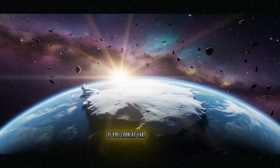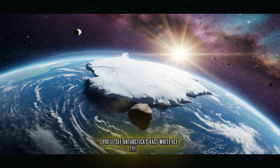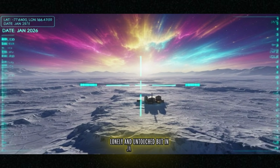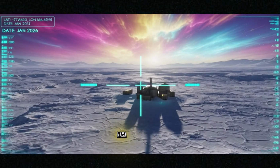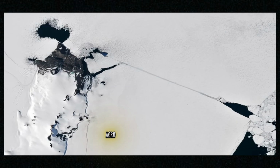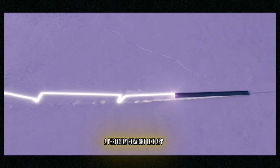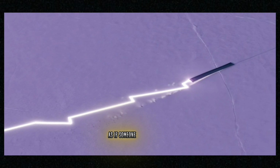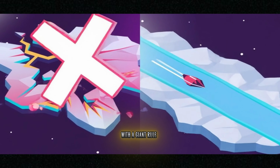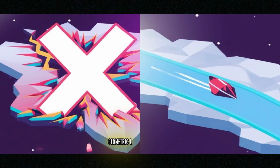If you look at Earth from space, you'll see Antarctica's vast white ice sheet, quiet, lonely, and untouched. But in January 2026, NASA's satellite images caught something that shouldn't have been there. Across the ice of McMurdo Sound, a perfectly straight line appeared for miles, as if someone had drawn a line across the bottom of the world with a giant ruler. Nature never creates such perfectly straight geometric lines.